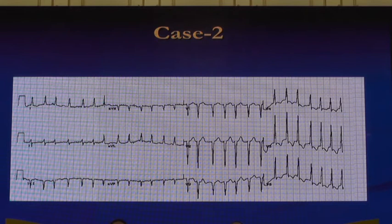Anterolateral wall MI probably in the past. Usually it's anteroseptal because you have Q waves from V1 to V3. Here in V4 to V6 R waves are preserved, so it's probably anteroseptal MI. The aggravator right now is atrial fibrillation with fast ventricular rate, which has precipitated for the last 1-2 weeks.